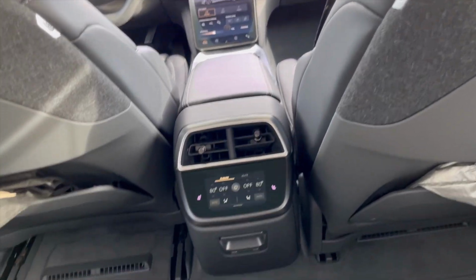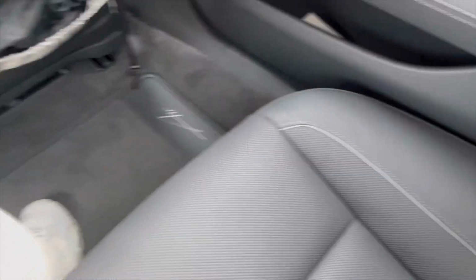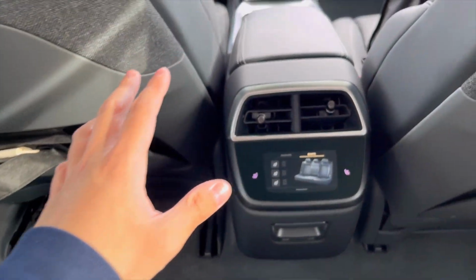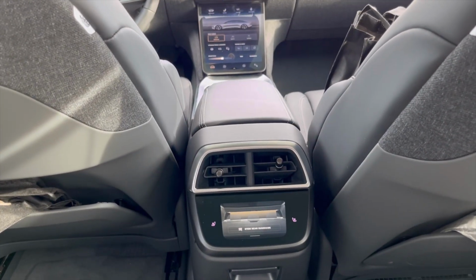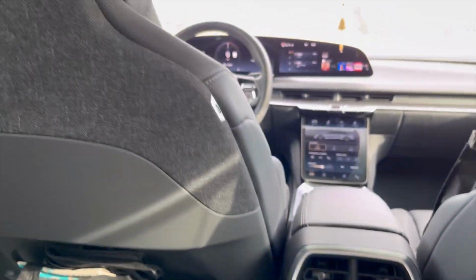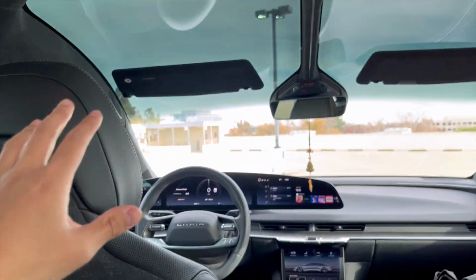Now, as for the features back here, you get a dedicated touchscreen for your climate control, your heated seats. Honestly, these heated seats are wonderful, especially in the winter time. They work extremely fast. They're really powerful. Probably the most loved feature by people who sit in here when it's winter. You touch this little home screen button right here and you can control your rear sunshade. Pretty sick. HVAC, more HVAC right here, both sides. And let's not forget this massive glass canopy roof. What the? All right, let's forget about the canopy roof for now.